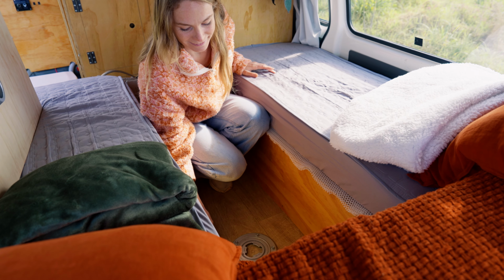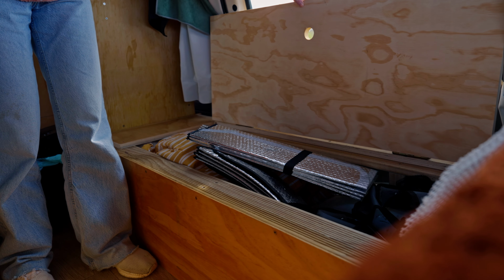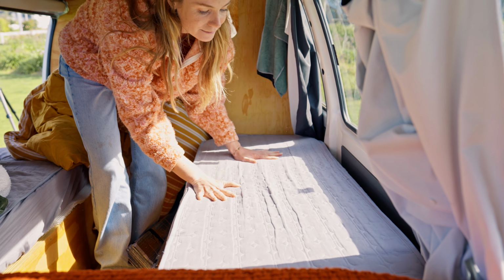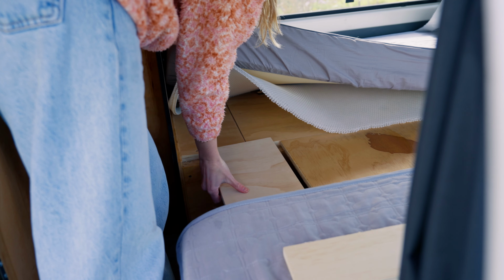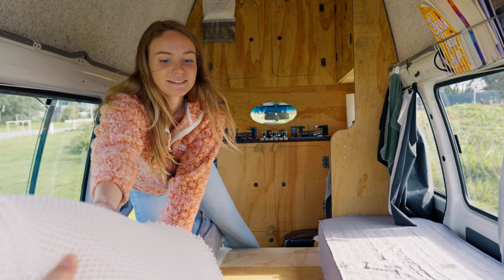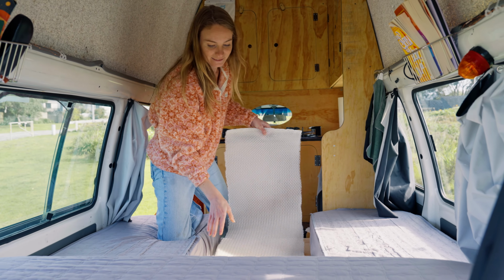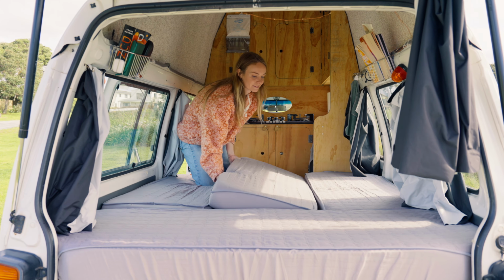And then underneath this bench is storage for bedding and everything we need. We have a memory foam mattress, so it's honestly very comfortable. I slept better here than I slept in my own apartment in the Netherlands, so I am very happy about these mattresses. We have a moisture preventer cover underneath the mattresses, which is also very important, so the mattress can air out and there won't be any mold.